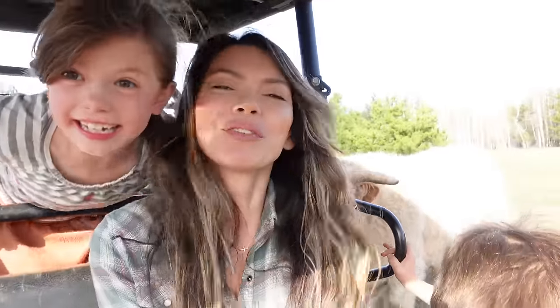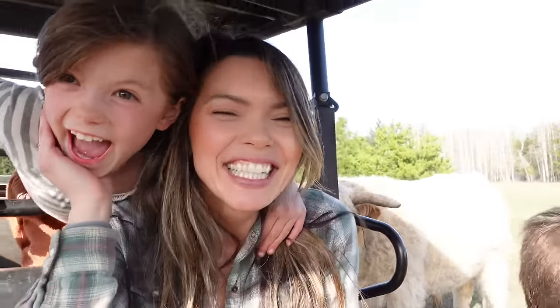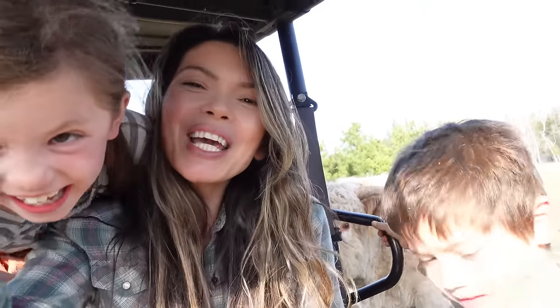So we're gonna name her Susan from Chronicles of Narnia. We're very excited it's a girl because when they're girls, we get to keep them and name them.